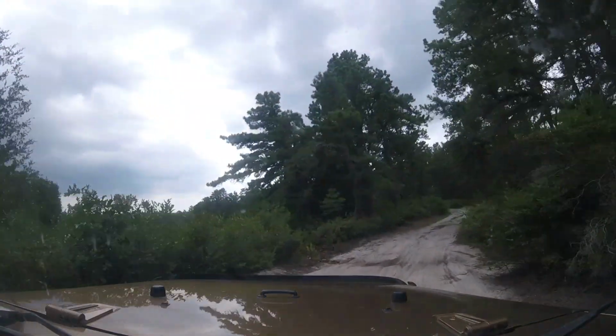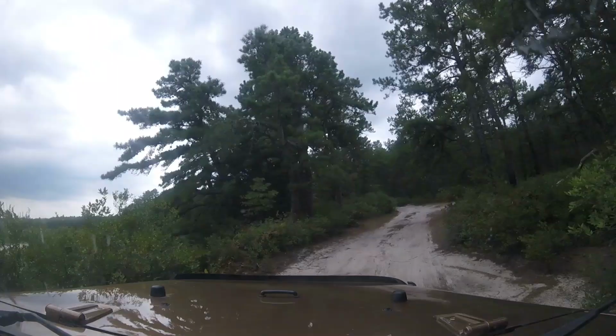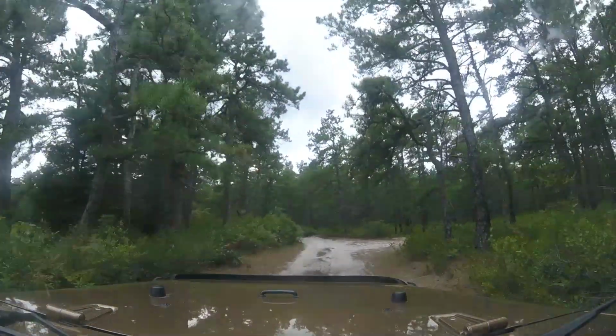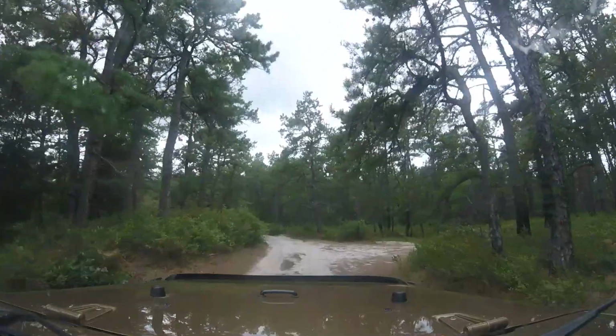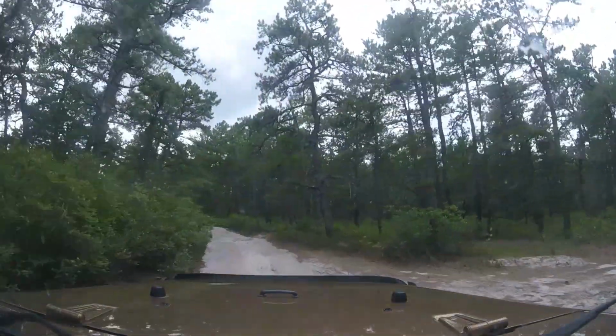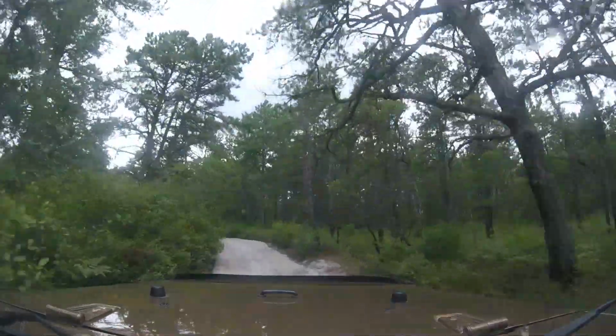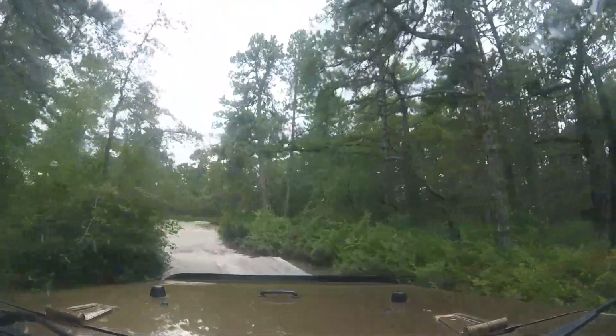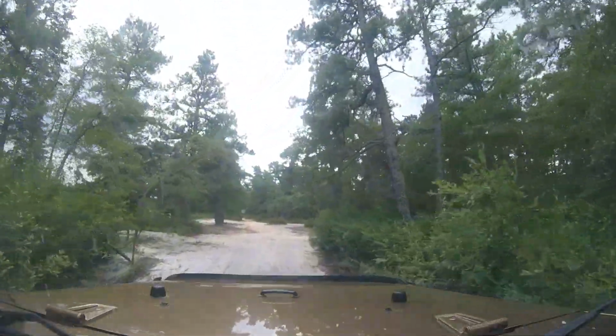Now we're getting close. That's the Batsto River right off to the left. So we're driving right down beside it at this point. I think right up the curve, around this curve here, should be our swimming hole. Can't wait because it's hot out and I'm already dried off. I need to cool off again.